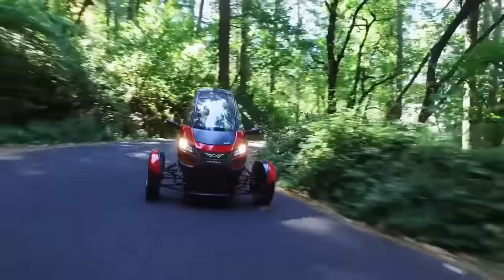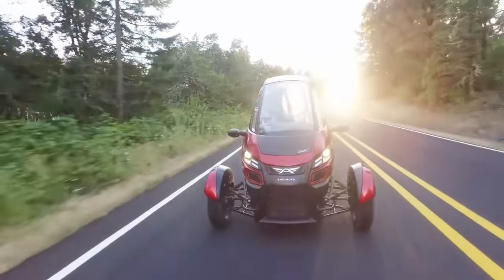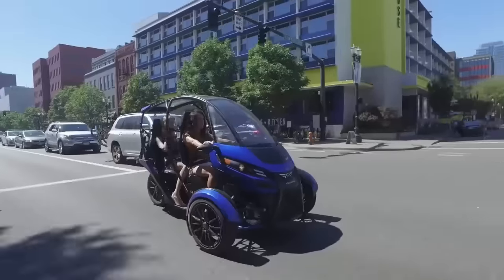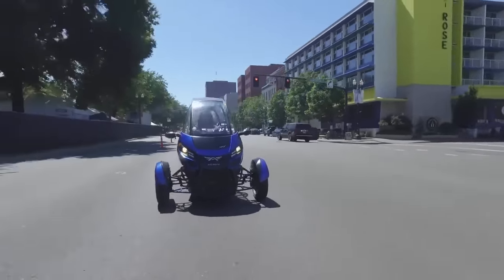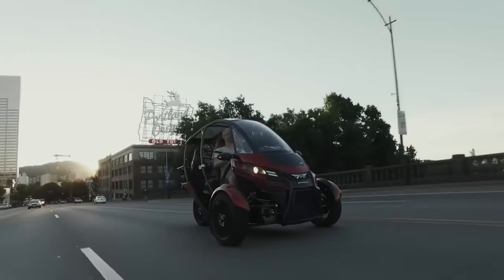We just wanted to create an insanely efficient, everyday electric vehicle so we could go on late-night runs for hemp milk and chicken-free eggs without burning down the planet. But it turns out achieving a black belt in efficiency made the Arcimoto SRK a ninja in the fun department.